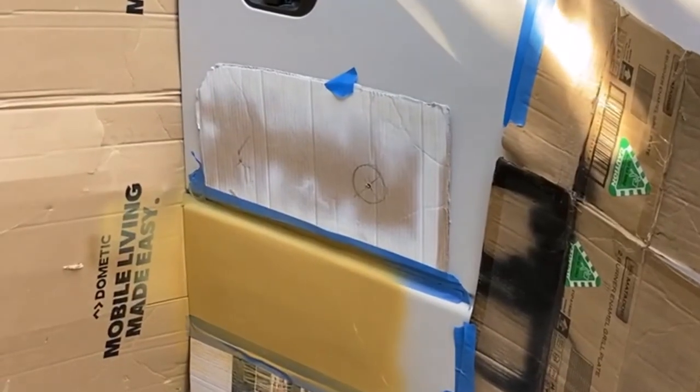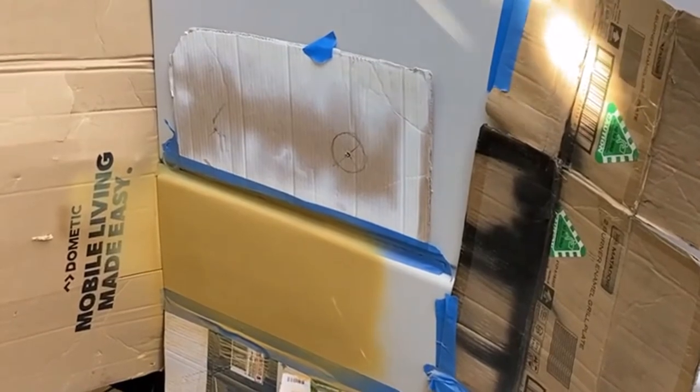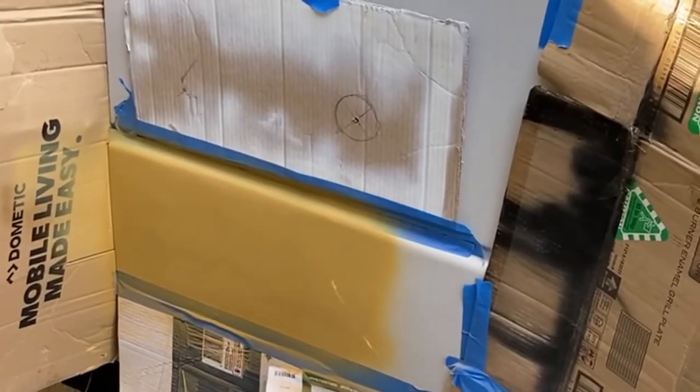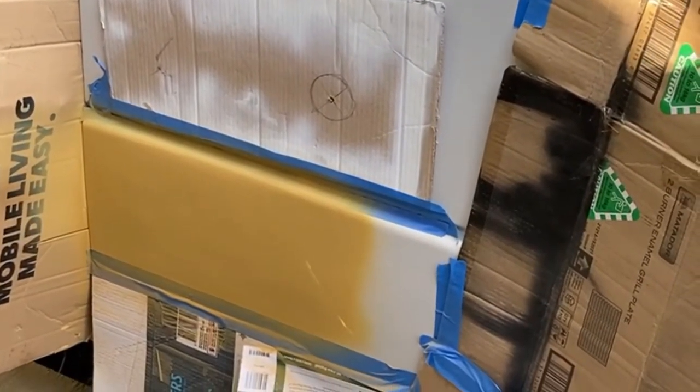So this is the area of the door. I've filled it and put a top coat of primer filler on it, which I'll now sand and try and get smooth. It'll take a couple of goes.